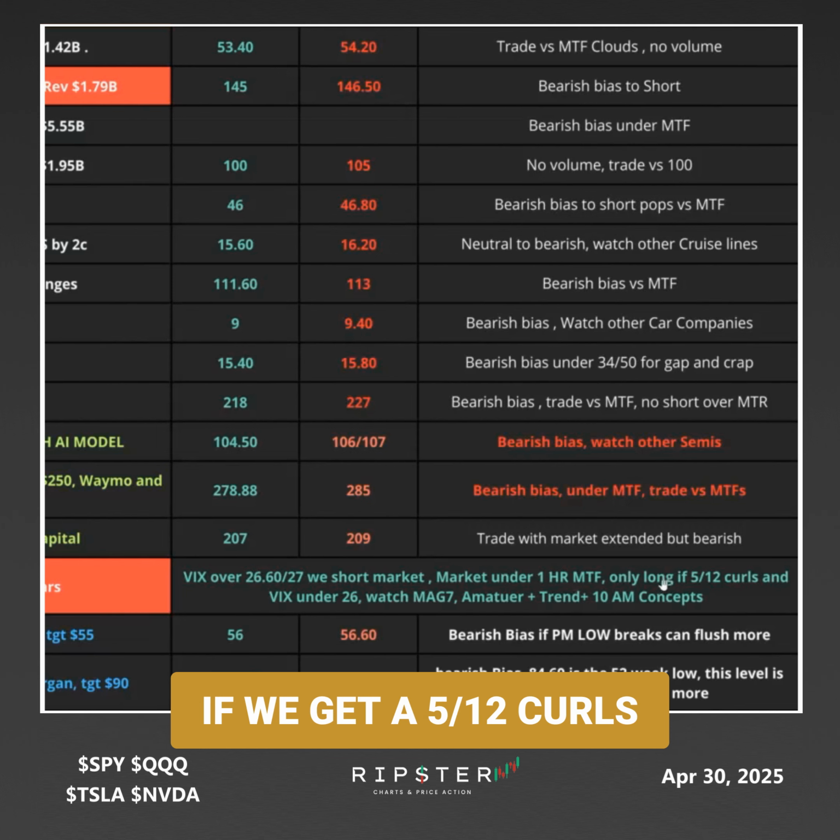Only long the market if we get a 512 curls. VIX under 26, we can look to long the market. We will watch the Magnificent 7, amateur trend move, and 10 AM concepts.